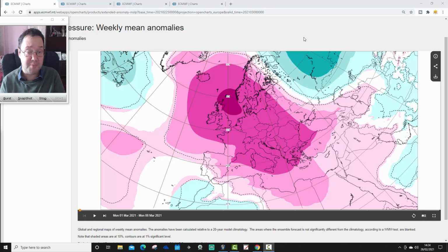So we're going to be looking at mean sea level pressure, 500 millibar height, temperature and precipitation anomalies for the next 6 weeks. It will take us well into April, and I shall get on with that for you very shortly. Ultra long range forecasting.